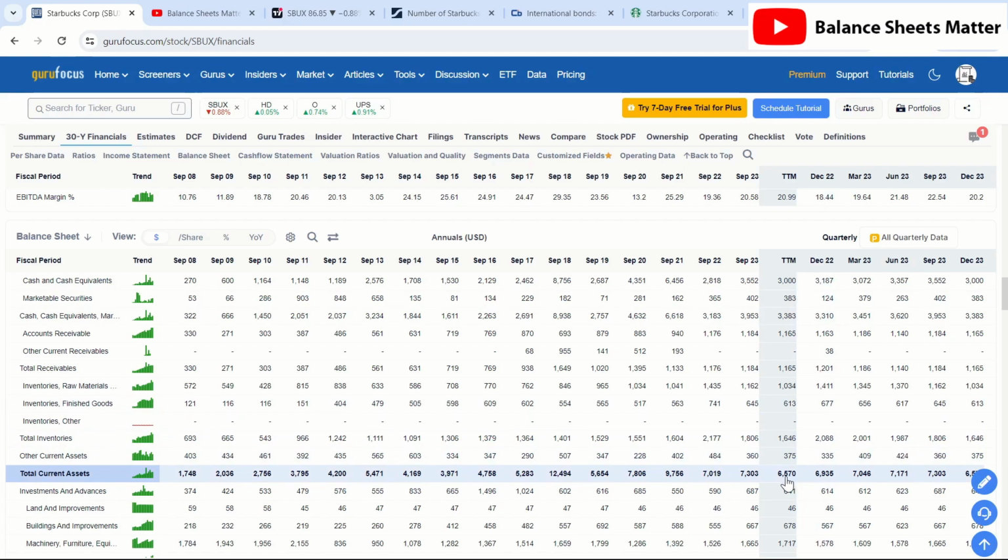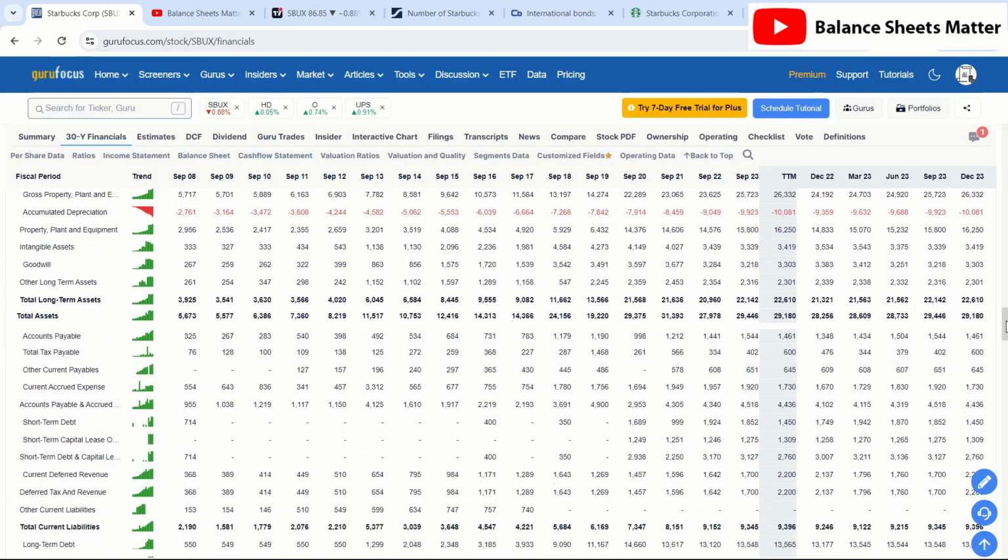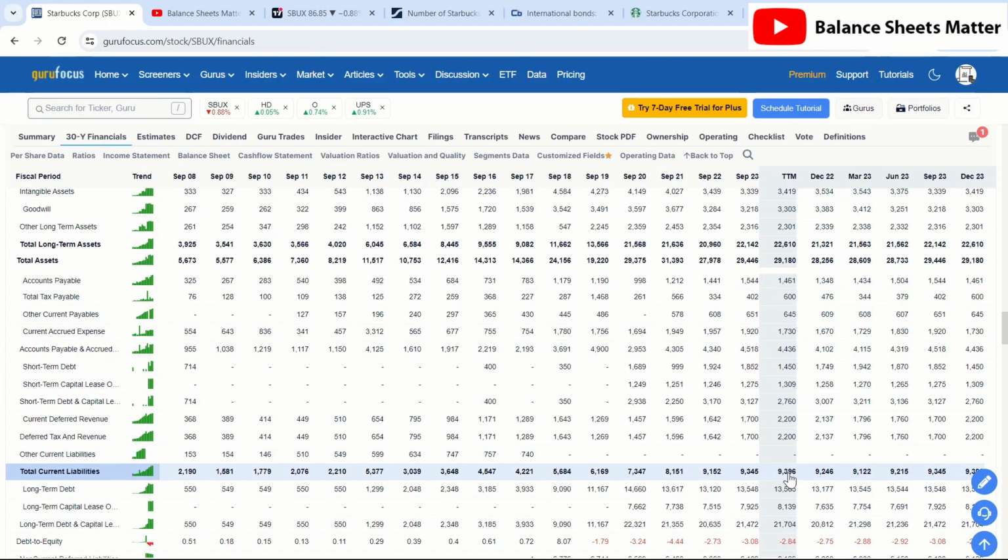And right now they're sitting at about just 6.6 billion, we'll call it, of total current assets, mostly cash equivalents. A lot of it, like Starbucks, they have their gift cards. So there's a lot of money locked up in Starbucks gift cards, which is something you're going to see in a few places on the liabilities. So they've got 6.6 billion in current assets, but in total current liabilities, they have about 9.4 billion.